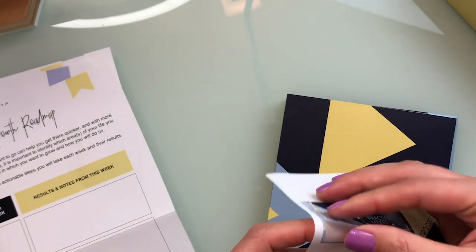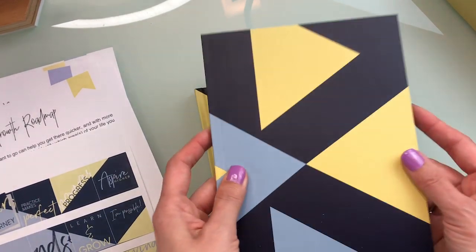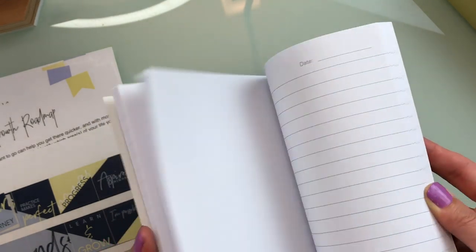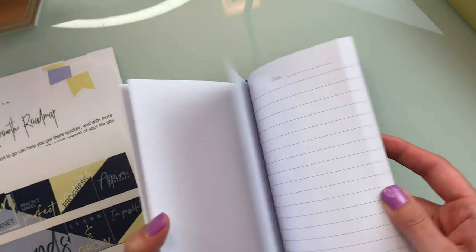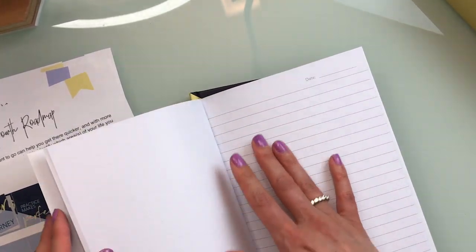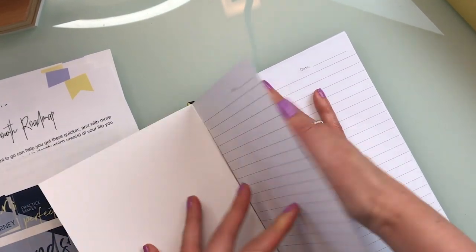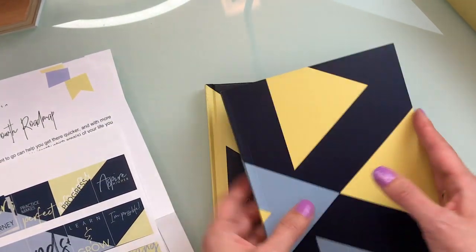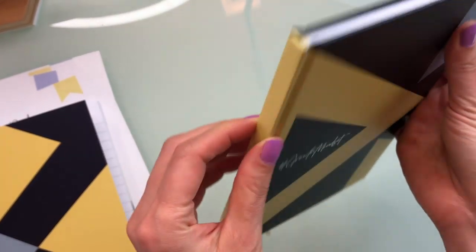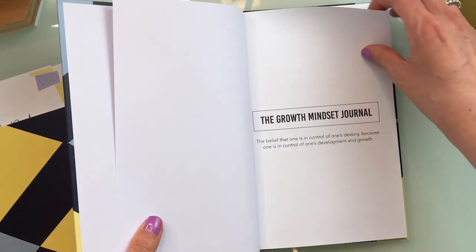And it looks here like we have some stickers. And over here we have, looks like, a little notebook. So just lined on one side and then blank on the other. So these are sometimes hard to write in. If you can tear, no, the pages aren't meant to be torn out. I mean, you could tear them out, but that's not what it's meant for. And we have a tiny, thin, hardback notebook. And over here, let's see what's inside here, the Growth Mindset Journal.